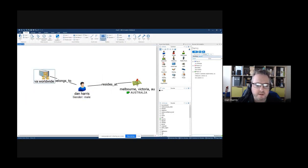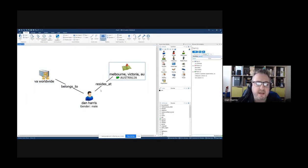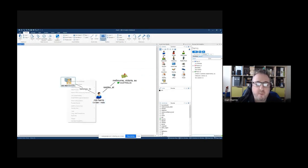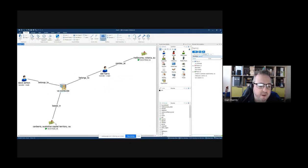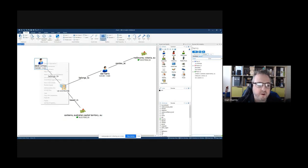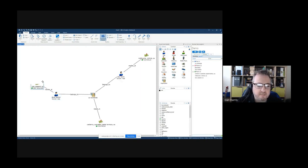And it's brought across all the other entities that are linked to the Dan Harris entity. I can now select VA Worldwide and expand again, select all. And it's pulled out, okay, the VA Worldwide is based in Canberra. There's also Dave Ashton belongs to. I can right-click on Dave Ashton, find out a little bit more about him as well. And from the documents, there's an association chart that I've pulled just from those very basic text documents, okay?